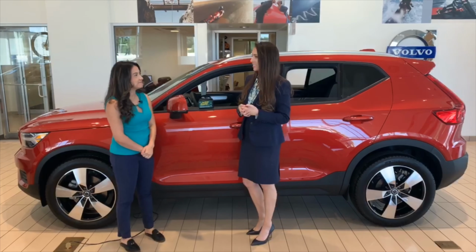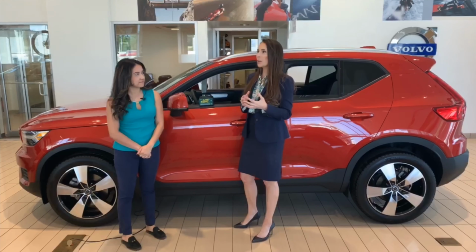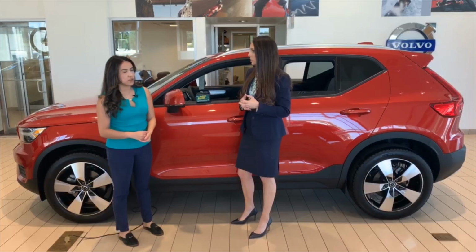Okay, and last but not least, one more question. If we have a low battery warning, is that normal after a car's been sitting for a while? Yes, ma'am. So if you're not driving the car, that means the battery's not being recharged. So a low battery warning, whenever you first start it up, is quite normal.